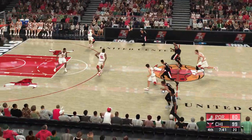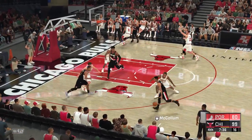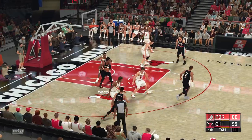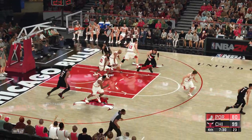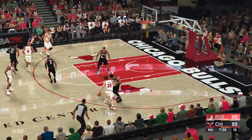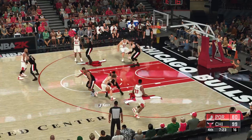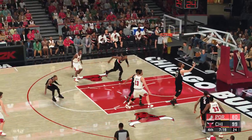Nurkic has got double-digit rebounds now in the game. McCollum passes to Whiteside. Shoots over Pippen. Whiteside, no good. And they've only got a slight edge on the boards, but it just feels a lot bigger. Kerr kicks to Pippen. The 3. No good on that one.